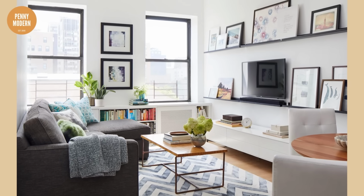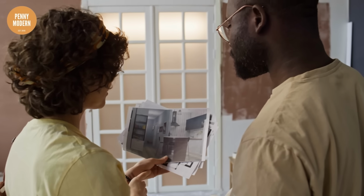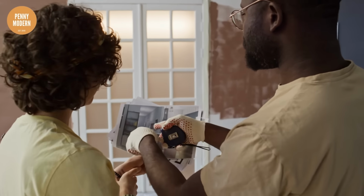Small living spaces can be a real headache. You've got limited square footage, awkward layouts, and the constant struggle of balancing style with functionality. But here's the good news. A well-planned layout can take your living room from cramped to cozy without knocking down any walls. It's all about making the most of what you have.